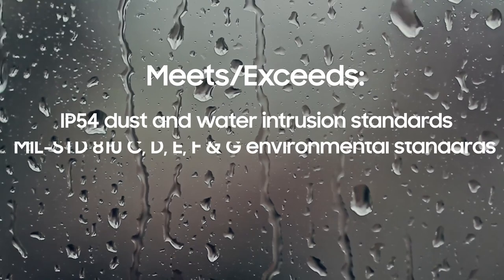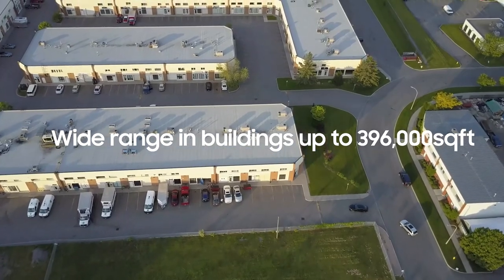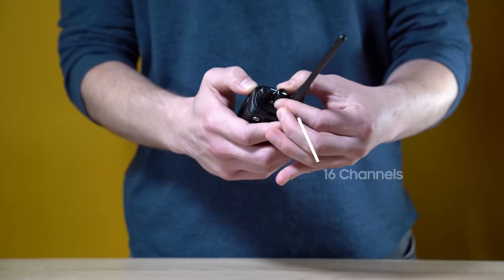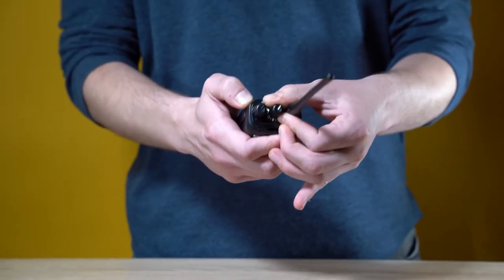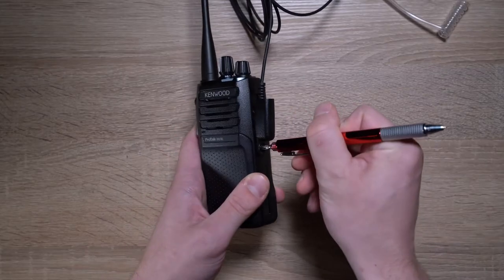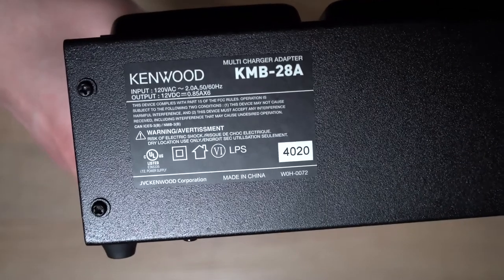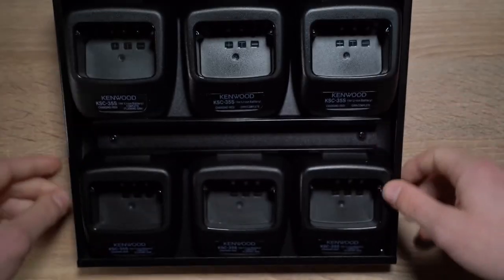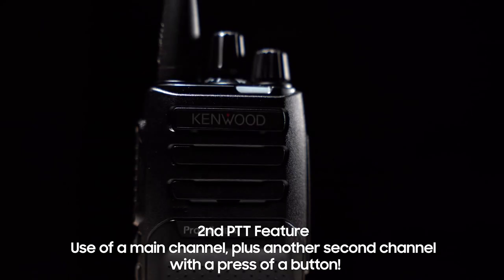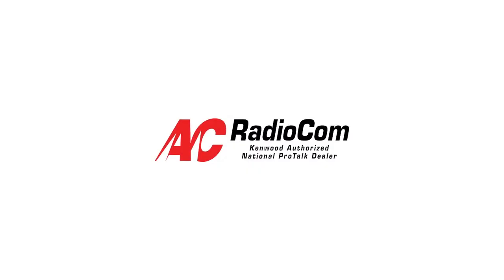This gives you the ability to easily migrate to digital at your own pace or operate more efficiently in a mixed environment. NextEdge NXDN digital modulation technology improves audio recovery in fringe areas, thereby effectively increasing the usable coverage area compared to analog. And helping to maintain a high level of security in analog mode is a 16-code voice inversion scrambler, while robust NXDN digital 15-bit encryption is available in digital mode. Accessorized with KHS-26 earpiece for noisier environments, or the KMB-28 charging solution, and a variety of other useful accessories, all from AC Radiocom. Secure, reliable, and versatile, the NXP 1300 NUK from AC Radiocom, your Kenwood authorized national ProTalk dealer.